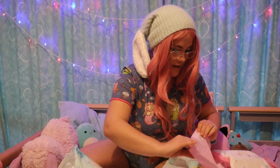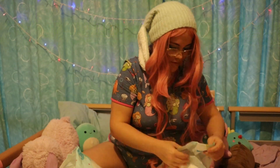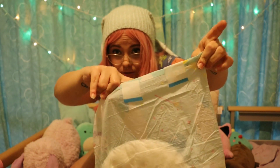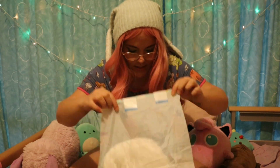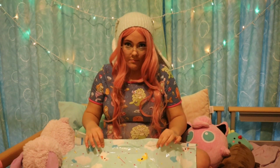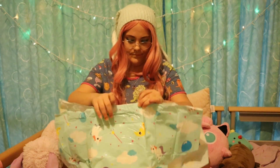Okay. So if you look at the comparison between these tapes, tape here, and tape here, they're all closer to this end, and there's not a lot of space in between the two tapes. So you end up having to have the front of the nappy significantly lower than you normally would, if you're wanting it to be a uniform tightness around your waist. That's just a thing that I observed. Not inherently a con, just an interesting way of placing tapes.